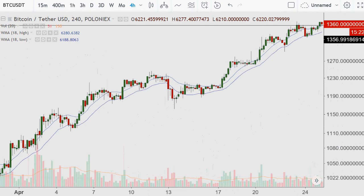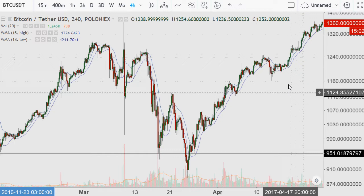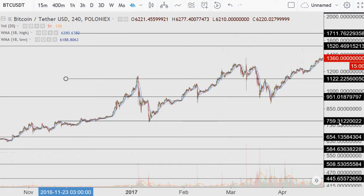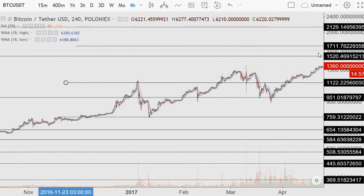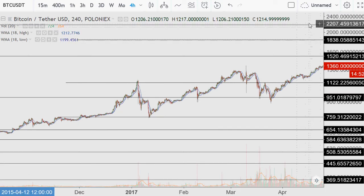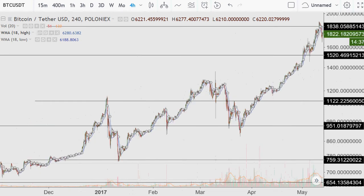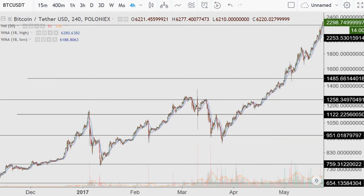Rally goes up to 1357 for a sell order. I want to move this one up a little bit more. And get 2 sell orders, 1520 and 1838. And again at 2254.